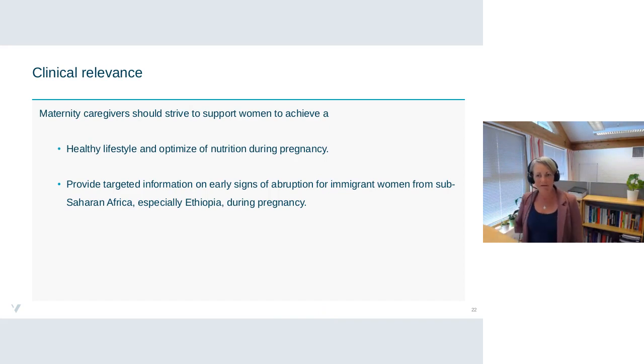We think that this research is of clinical importance for doctors and midwives in the antenatal care, who should strive to support women to achieve a healthy lifestyle and optimize nutrition during pregnancy, and to provide targeted information on early signs and symptoms of abruption for immigrant women from sub-Saharan Africa and especially Ethiopia during pregnancy.